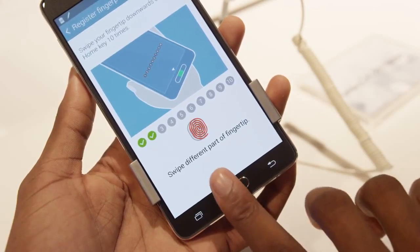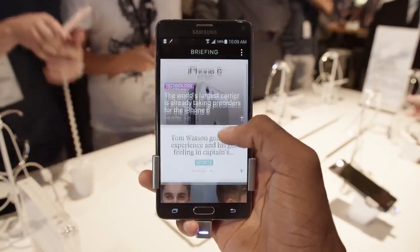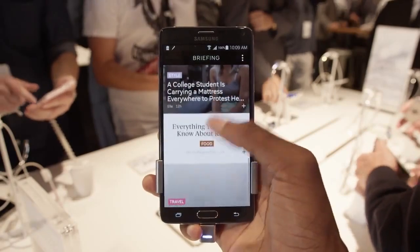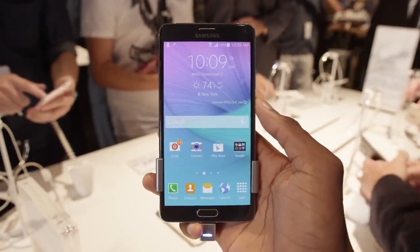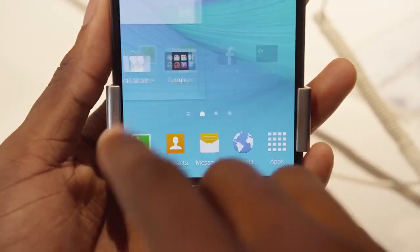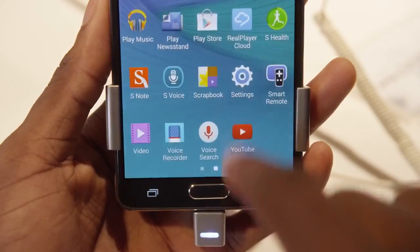Also, the internal hardware is an upgrade too. It has a Snapdragon 805 chip, top of the line, and 3 gigs of RAM. Oh, and if you haven't noticed, it has a new super sharp 5.7-inch Quad HD Super AMOLED display, putting it at over 500 pixels per inch and basically making it the best display on any smartphone out right now.